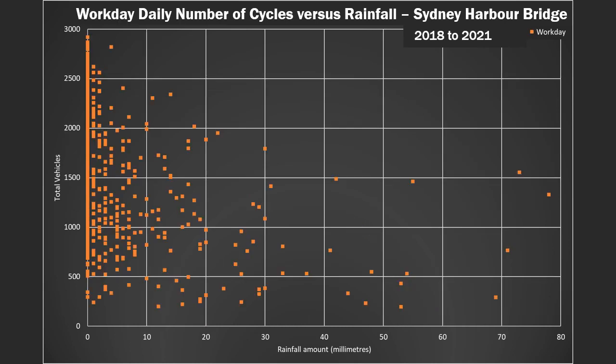The pandemic caused a step change in the number of cyclists, so it requires caution when analysing all of the workdays, in this case from 2018 through to 2021. But we can see in this relationship that there is a significant number of cyclists who will continue to travel even in high levels of rain when they are travelling for commuting purposes.